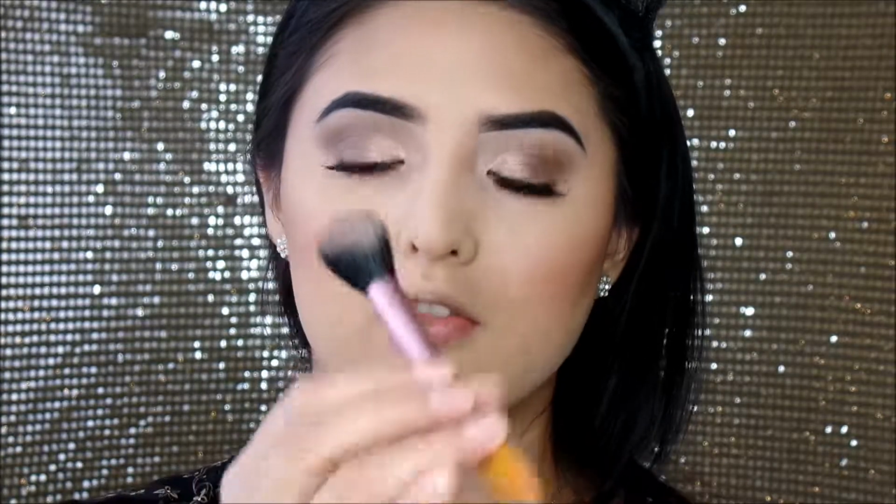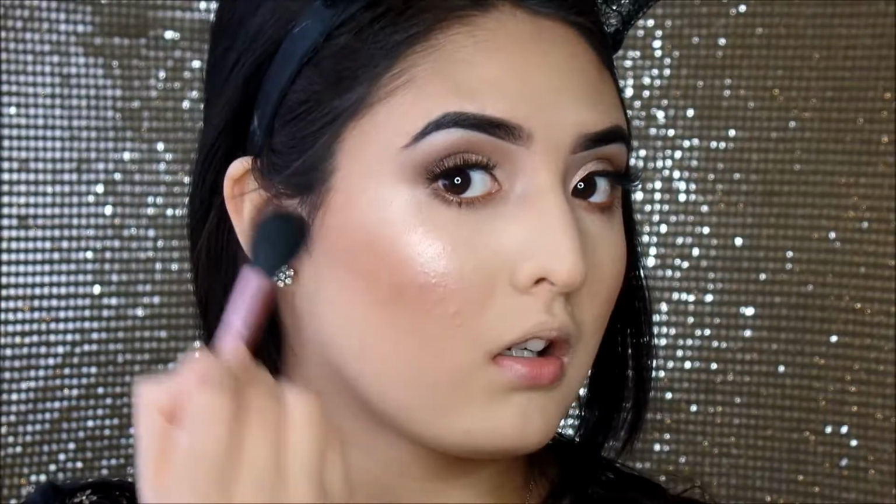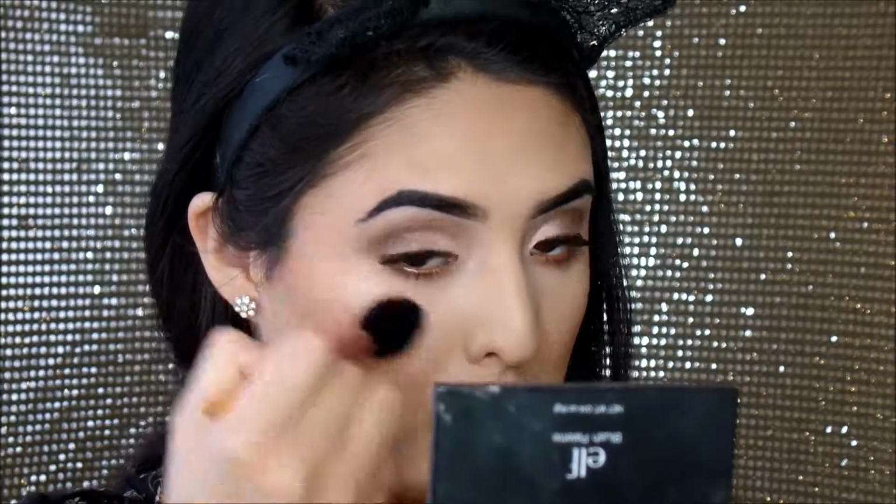I'm gonna take, where's that one? Should I take this brush? I'm gonna try this little small brush that I have, see if it works for highlighter. So yeah. Just tap off the excess product. These highlighters are so pretty, and this brush actually works. I mean, it's not the best, but it gets the job done, so.